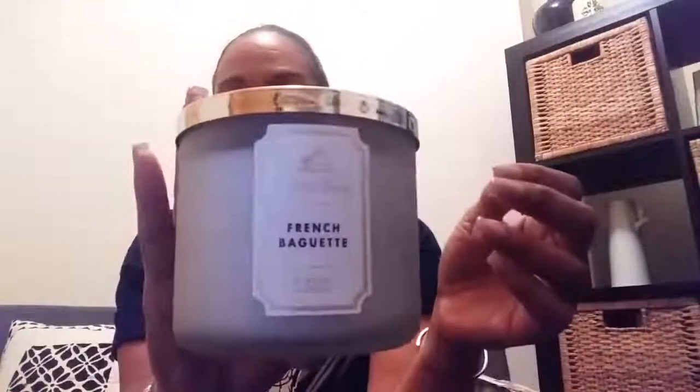It smells like a bakery. Yeah, it smells all right. The packaging is very simple. It's clear, and the silver top, and it's white in color, and it smells like a bread, like a bread in a jar.